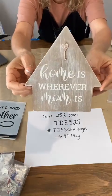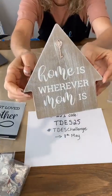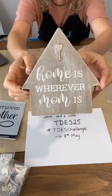So there it is. Isn't that just gorgeous? Home is wherever Mum is, and there's a little heart with a key on it.